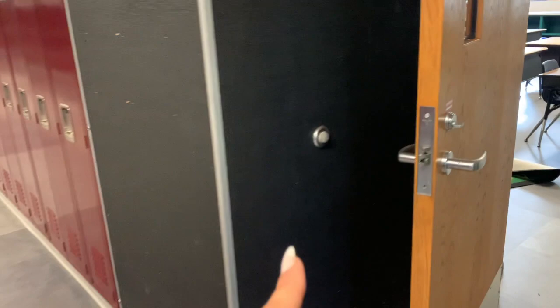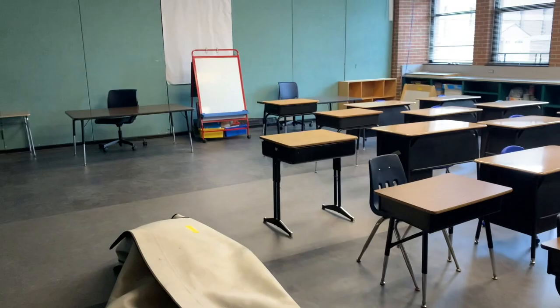And they got new floors. It was kind of carpet before, and it was not the cutest thing. I'm very happy that we have tile now. It's really cute. And then on those bulletin boards, I'm going to be putting my name and a cute little Disney display. So I'm going to go ahead and move some of the desks around and put the rug down.